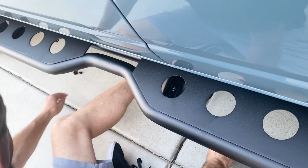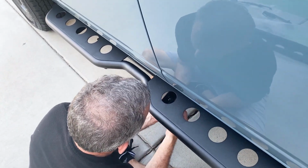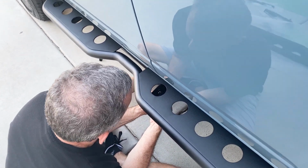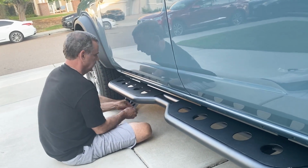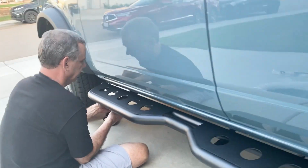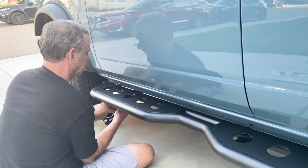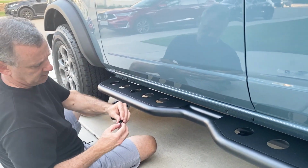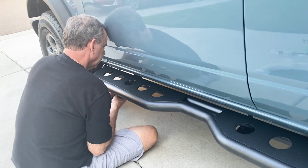Pretty straightforward. Put the flat washer and the other nut on. Same thing, flat washer and nut. Hand tighten, and then lock washer and flat washer.